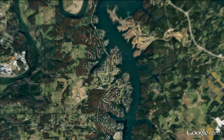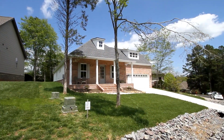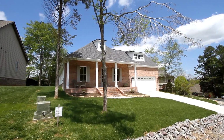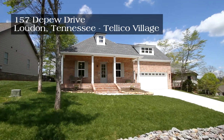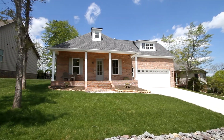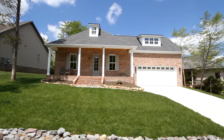In beautiful Tellico Village, in the foothills of the Great Smoky Mountains, discover this custom-built home at 157 Depew Drive. With 4 large bedrooms and 4 full baths, you'll enjoy over 2,300 square feet of living area. It's close to everything that Tellico Village has to offer.